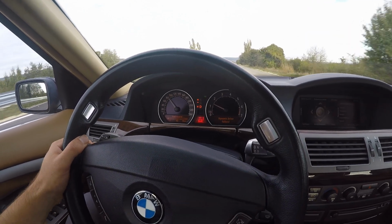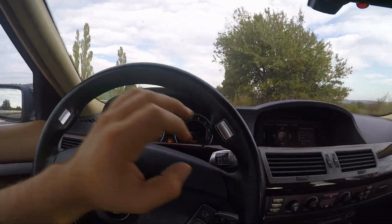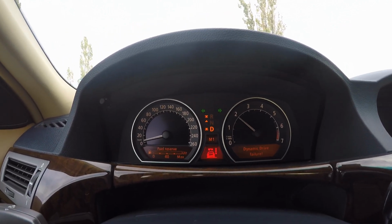Okay, I think the car has cooled down, so let's make another test. Here it's a good place. I'll stop here. Okay, we're ready with the app, waiting for the traffic, and let's go!